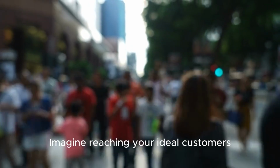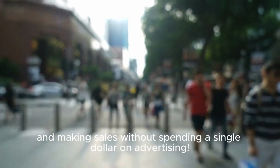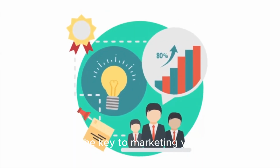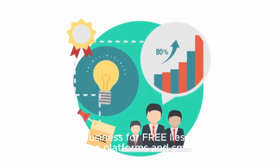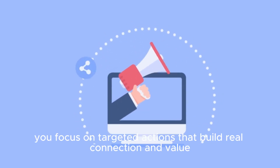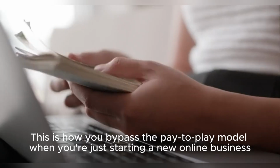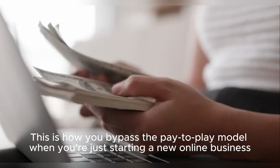Imagine reaching your ideal customers, building an audience, and making sales without spending a single dollar on advertising. It's possible. The key to marketing your new online business for free lies in leveraging free platforms and smart, focused effort. Instead of broad, expensive campaigns, you focus on targeted actions that build real connection and value. This is how you bypass the pay-to-play model when you're just starting a new online business.